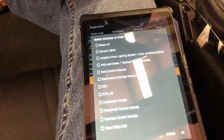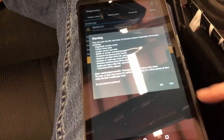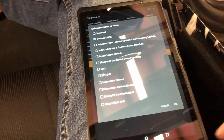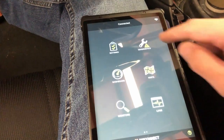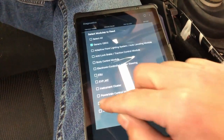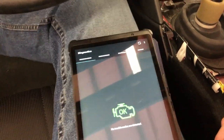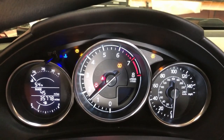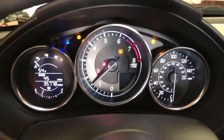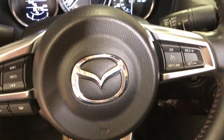So now let's clear that, now that I've got the console piece back in. Back and refresh it. No trouble codes. And no warning light. Awesome. So now I'm good to go.